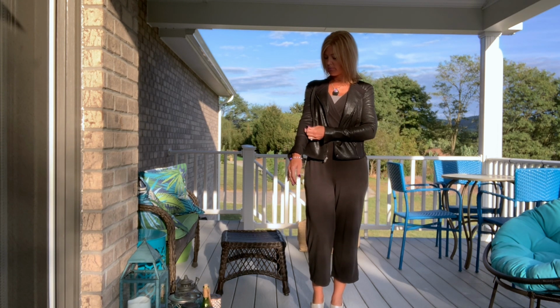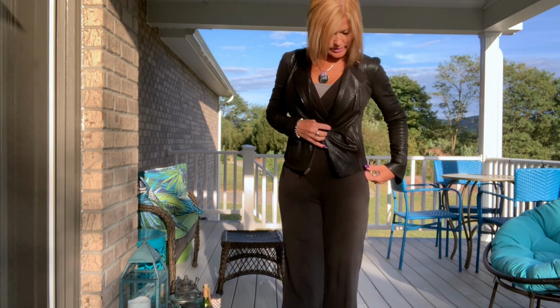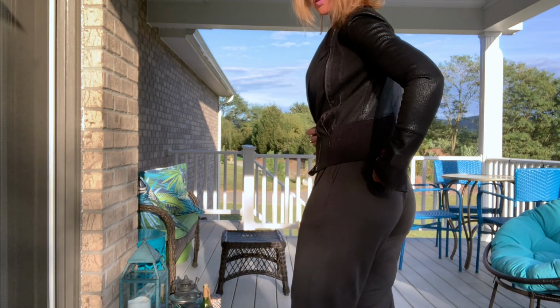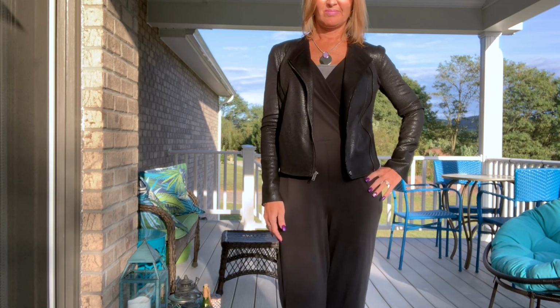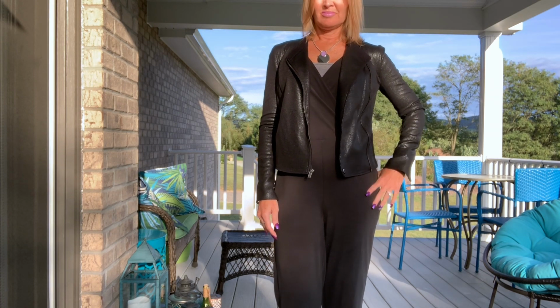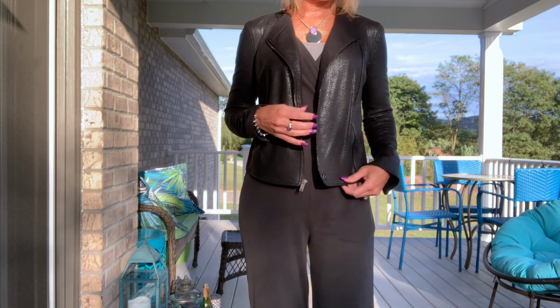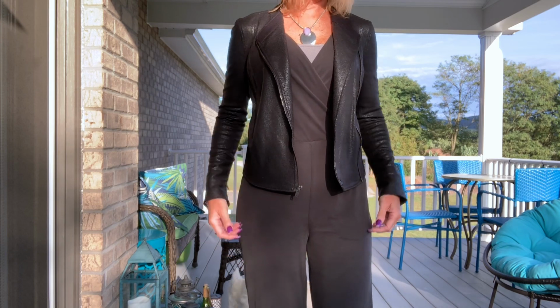I have a string here, but otherwise it's fine. Why am I not wearing this one? Alright, should it stay or should it go? It has the ribbing here in the back as well. And this one was number 6, the Express coated asymmetrical jacket. And I have one more to share.